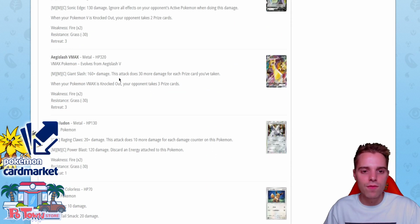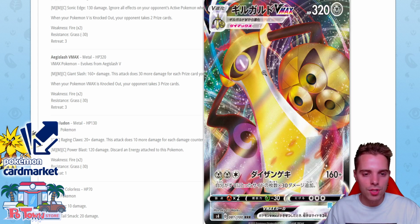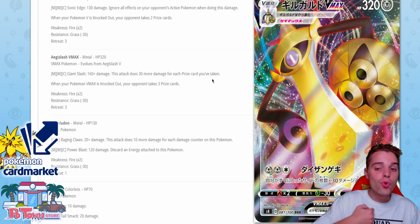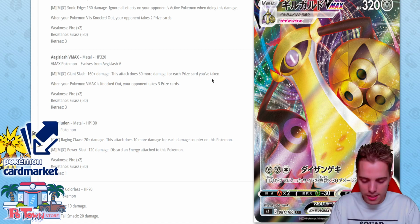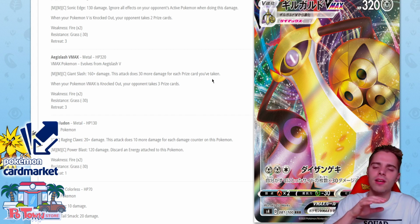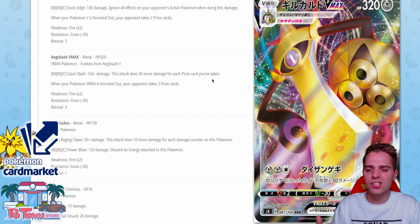Next up is the Aegislash-VMAX. 160 damage, and you slap 30 more damage for every prize card you have taken. Typically, in ADP decks, you take a lot of prize cards very quickly. Like, you knock out a Dane for 3 prize cards, and then you knock out something else, and then you win. I don't know if there's any room for this, but imagine you've taken 5 prize cards, right? I know it seems bad, but at the point when you've already taken 5 prize cards, you're better off using Boss's Orders on a weak target, but still, imagine.